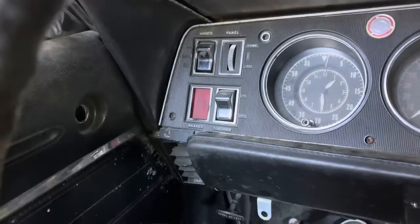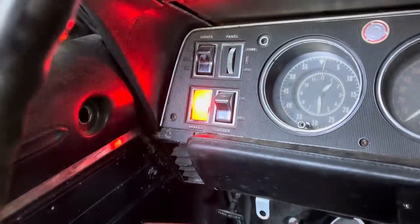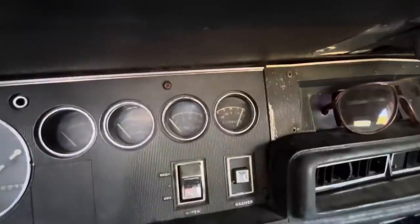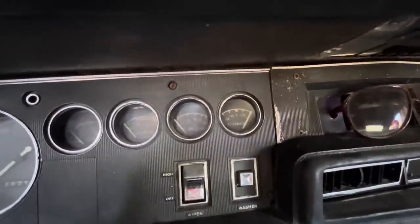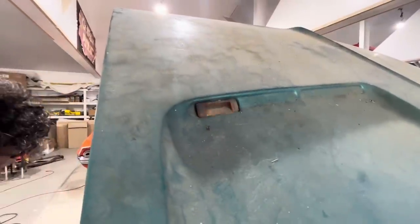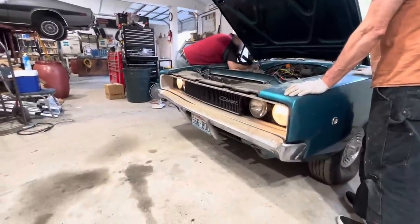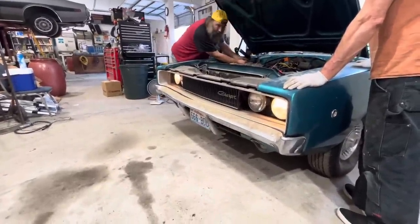Guys, you missed a spot. The brake light works. Well, that's promising. Don't clean the car! Just the windshield! Well, that's not a great sign. Well, look at that. No! They work! They don't even work on my car.